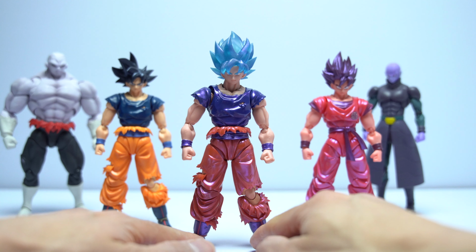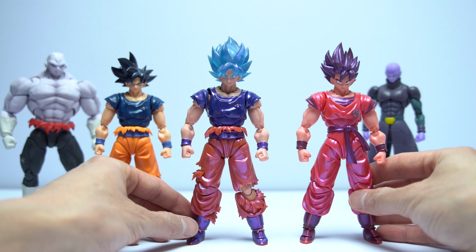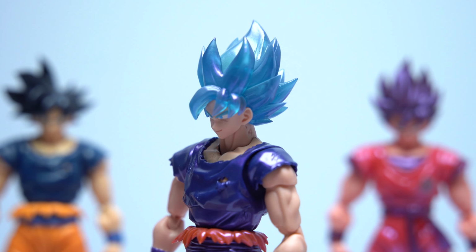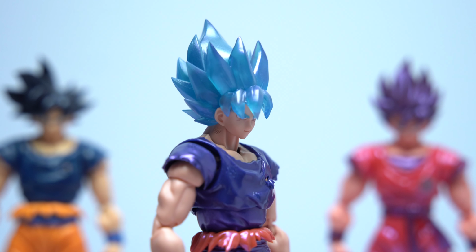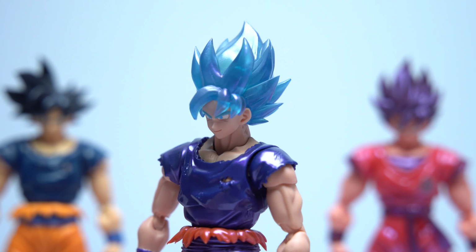I'm a big fan of the version 2 Kaioken base Goku, so I'm pretty happy with how this one came out too. Tamashii have also given Goku the clear blue hair, as opposed to your metallics or flat colors with shading. Again, it's up to you whether you like it or not. It's not always the best option, but I think with this release, it works, especially if you're going to be doing some lighting effects with your photos.